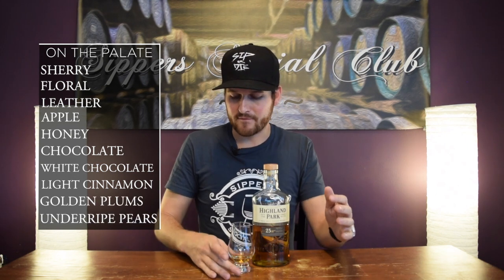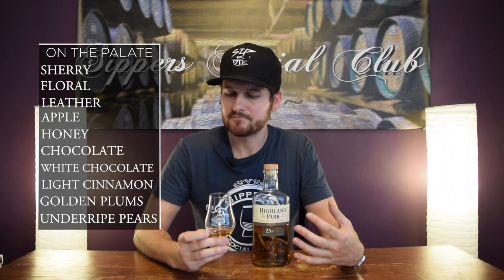So nice. It's delicate and rich at the same time. It's bold, but it's subtle. And again, the complexity is all right there. Here are my notes for the palate. I got sherry, floral, leather, apple again, honey, chocolate and white chocolate again, a little bit of light cinnamon, golden plums, and underripe pears. The finish on this, nice, long, slightly drying.